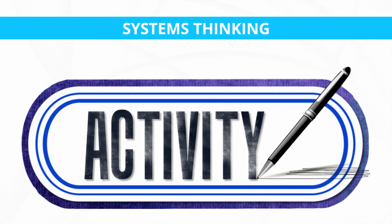So for your activity today, start identifying and mapping the systems related to the global challenge. Identify the parts and pieces and map out the relationships between those pieces and how this system starts to contribute to this global challenge.